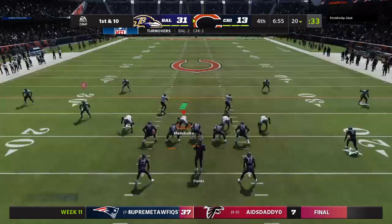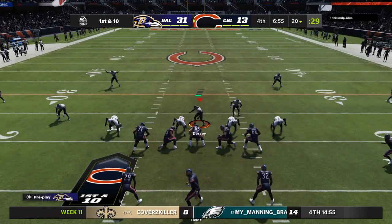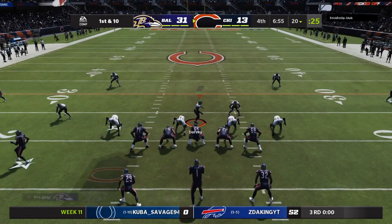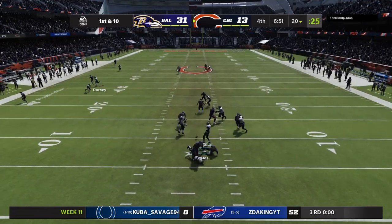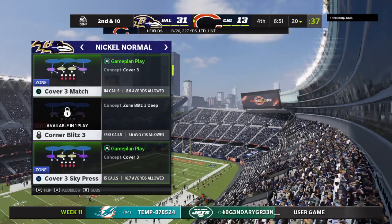The Bears offense ready to go for their next drive. Remember, they have won 3 straight, but getting to 4 straight does not appear to be in the cards as they are in a big 4th quarter hole. On 1st and 10, here's Fields. And he'll be hit as he releases it, and that'll fall incomplete.